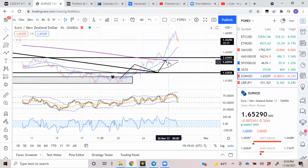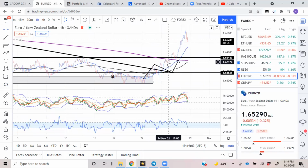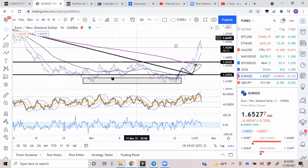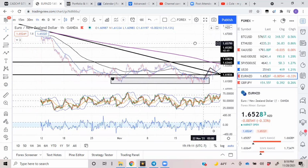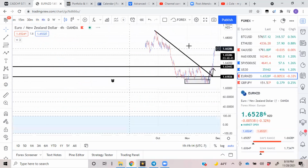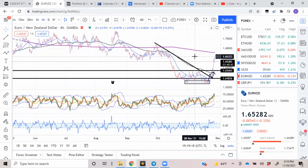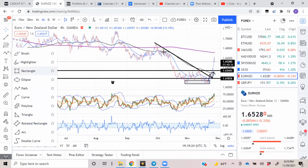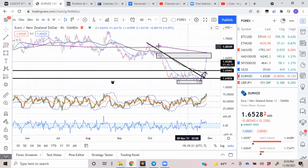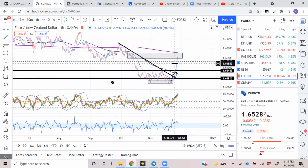So Euro NZD, I'd say this was probably trade of the week last week. Great trade. It has now come up to a level of resistance and is rejecting off of it now. So it came up to this level of resistance over here, and it entered this zone and now it's selling back off.